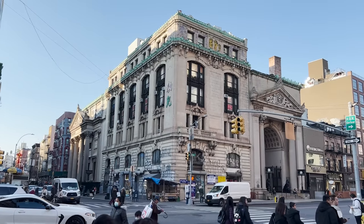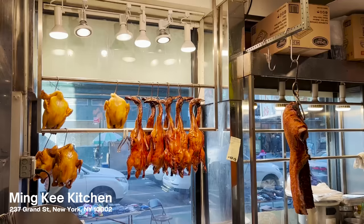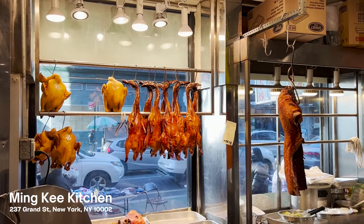I was heading home the next day for Thanksgiving break, so after we parted, I quickly dropped by my go-to spot to pick up some Chinese barbecue for my family.